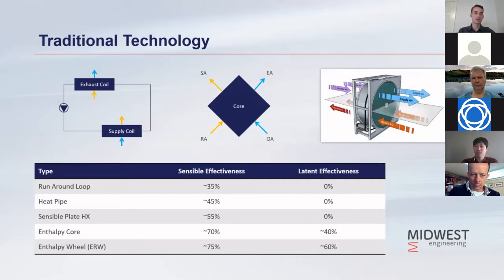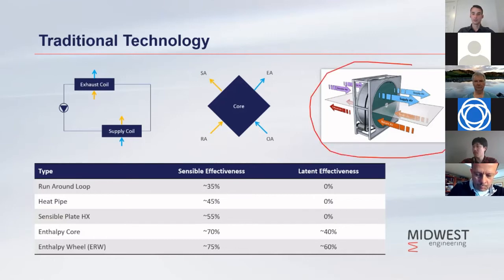And to give everybody a baseline of what we're comparing to when we talk about what the latest and greatest technology is, I'm going to quickly run through what the traditional technologies on the marketplace are today. So for small facilities, condos, single family homes, some small office type space, a sensible plate heat exchanger or enthalpy core is the most common type. And that's the image shown here in the middle. For larger airflow rates, commercial spaces like hospitals, schools, office towers, an enthalpy wheel like what's on the right is going to be the most common. And for specialty applications where we have something harmful, corrosive, maybe toxic in the airstream, we're limited to runaround loops or heat pipes, which are what's shown on the left here.